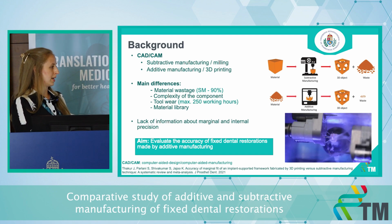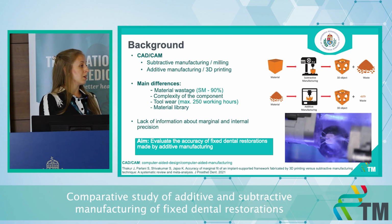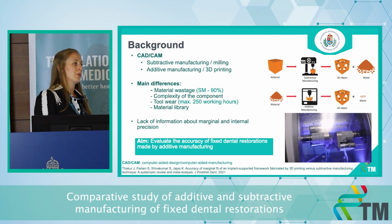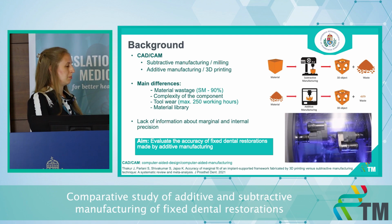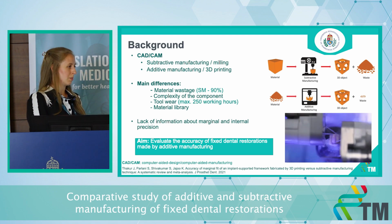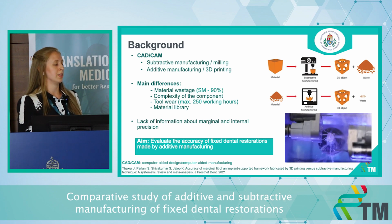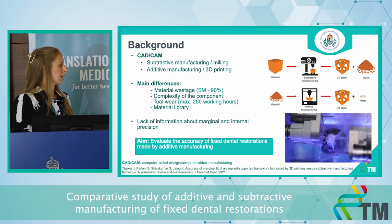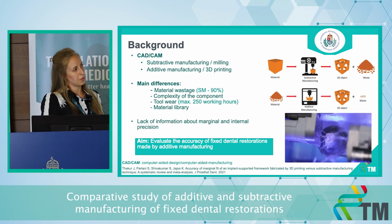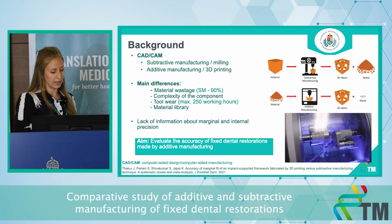However, there are many differences between milling and 3D printing. The main difference is the material wastage, because during milling, we remove the material from the workpiece and the remaining material cannot be reused. But in contrast, during 3D printing, the wastage is much less. And with 3D printing, complex parts with intricate shapes and hollow cavities can easily be produced, but milling has limited capabilities because of the size of the milling burr and the angles of the milling machines.